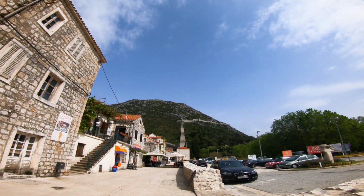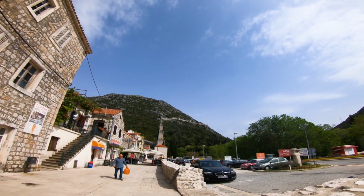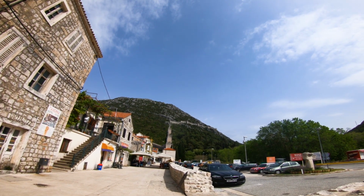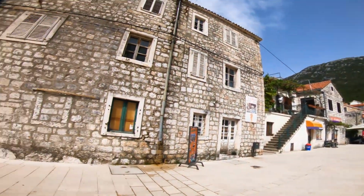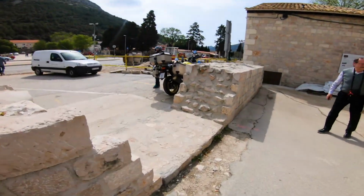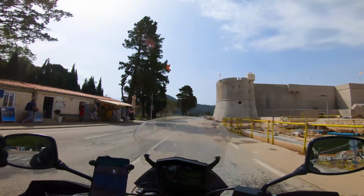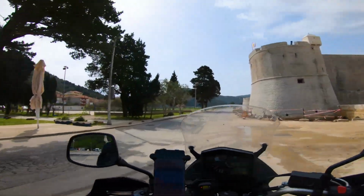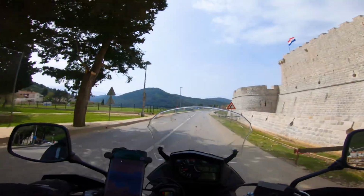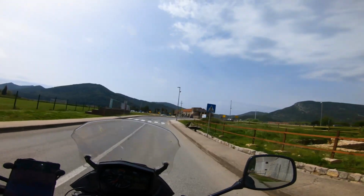Interesting. You can climb up there. I won't go there this time, but if you wish, you can walk and have a view of the surrounding areas as well as the city. Okay, so we are continuing. Okay, guys, so this was Ston. Next stop, Solana Ston, just at the second entrance of the city, right here.